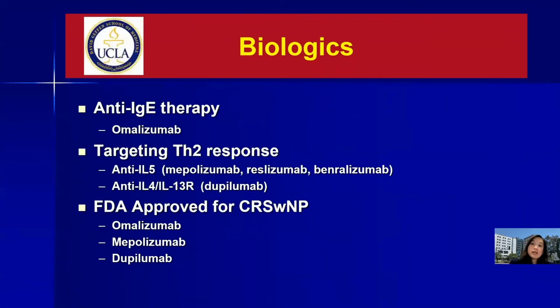So now we've discussed the first line medical treatments for CRS with nasal polyps, some of the recent innovations like the steroid-eluting implant, the exhalational delivery system. Also gone over some of the surgical interventions and the more recently developed in-office procedures. So now I wanted to move on to summarize the biologics.